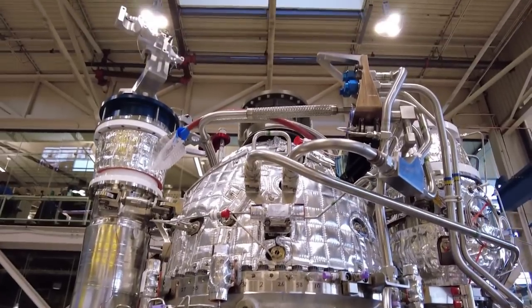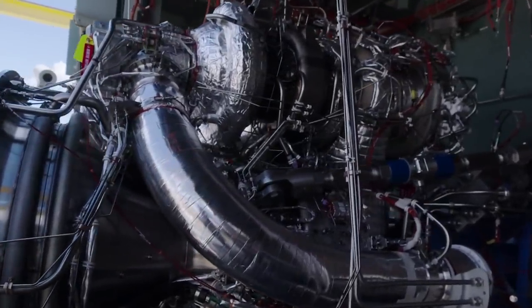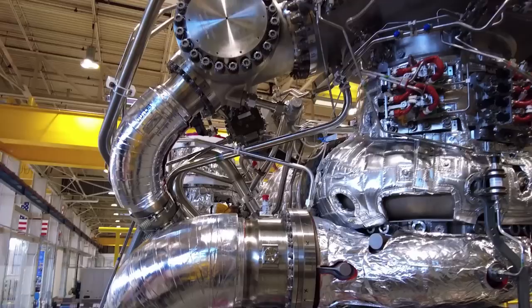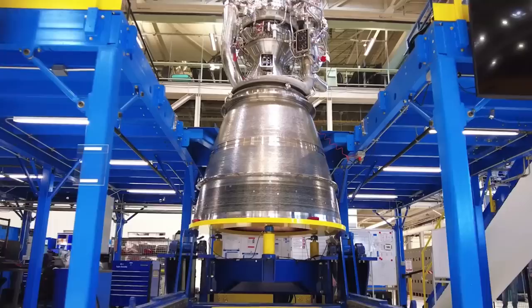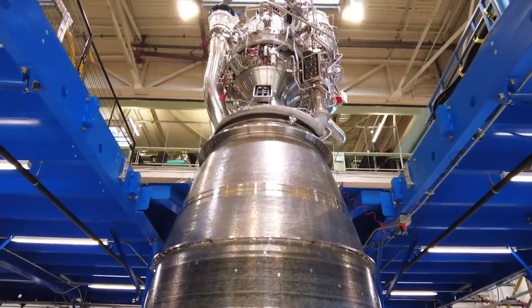The best case scenario, and what both ULA and Blue Origin are hinting at, is that the error was caused by poor workmanship. This would suggest that the single engine is the problem, and that's it. The worst case scenario would be that a deep problem with the engine is present on all BE-4 hardware that was just revealed during this failed test.